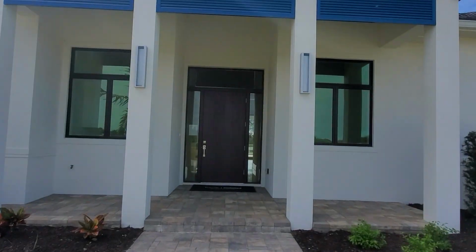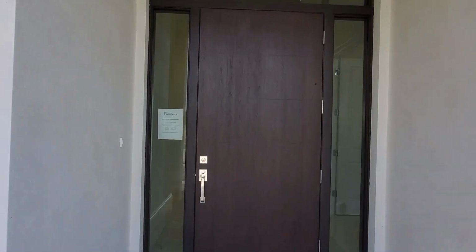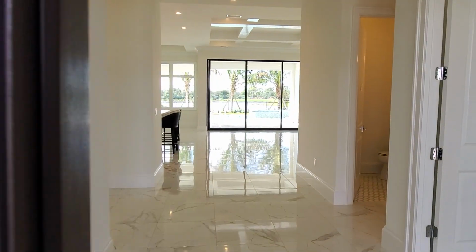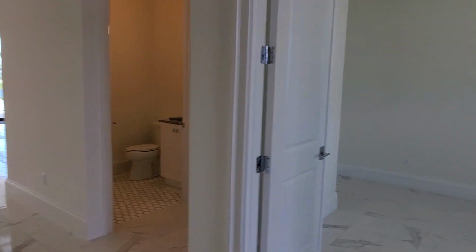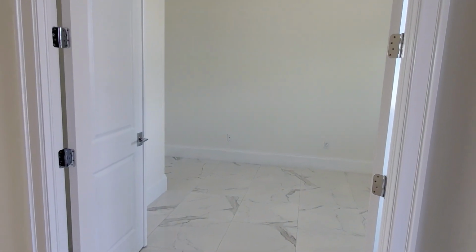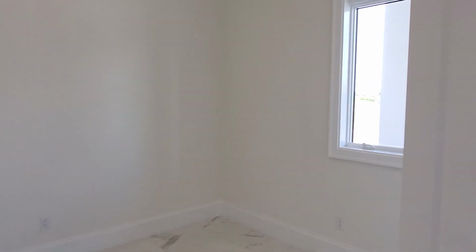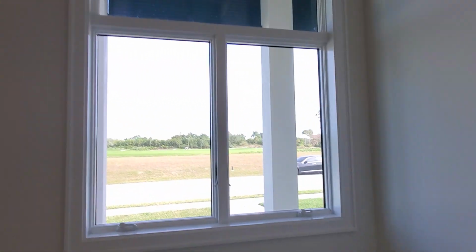Again, part of the Peninsula here at Treviso Bay, 55 custom-built estate homes, all with golf membership in its own private gated area of Treviso Bay. When you come into the Firenze, directly to the right is your den. Super high ceilings, recessed lights, and huge windows letting in plenty of sunshine and light into the home.